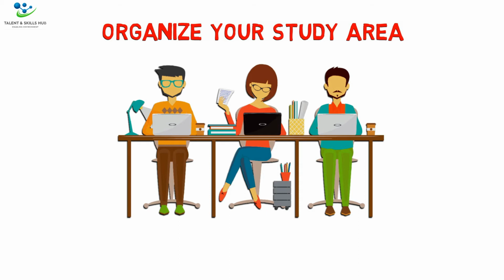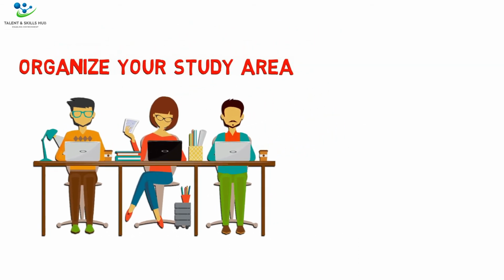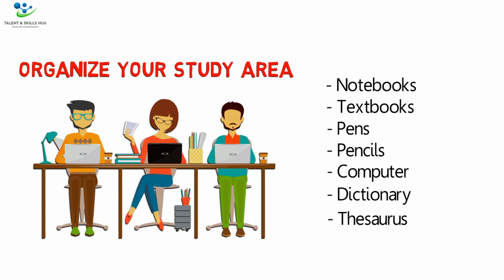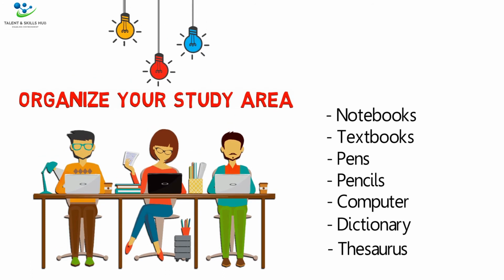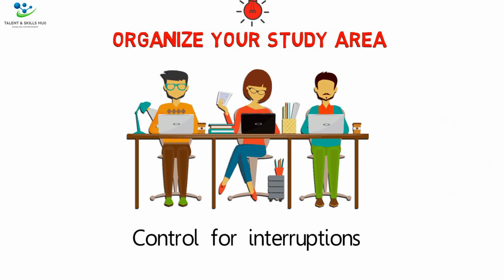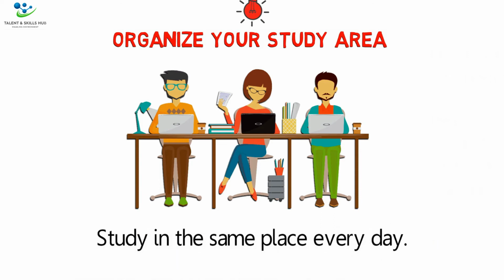Have your tools for study. This includes notebooks, textbooks, pens, pencils, computer, dictionary, thesaurus, etc. Be sure the area is well lit, free from noise and distractions, and not too comfortable. Control for interruptions like phones ringing, doors opening and closing, and people coming and going. Try to study in the same place every day to make you respect the area.